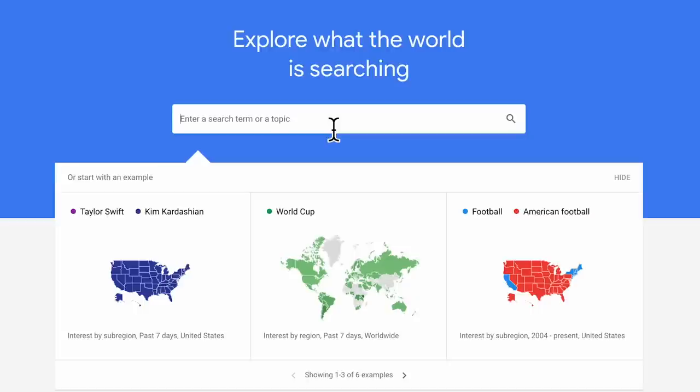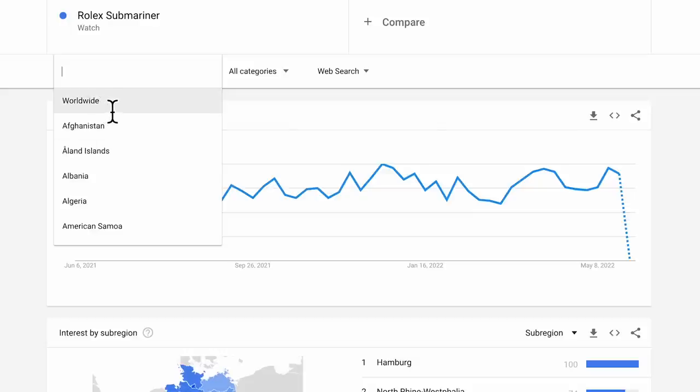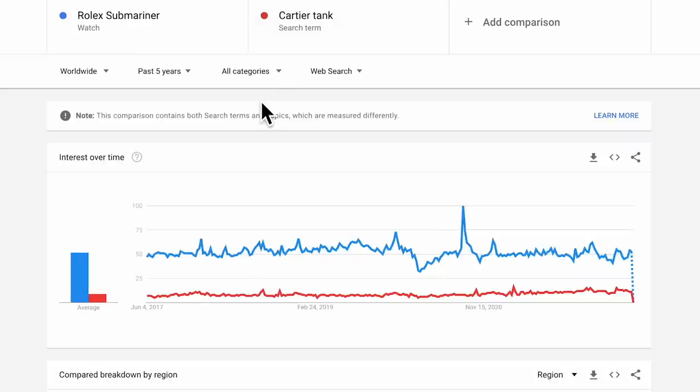And now we can go to the question in the thumbnail, Rolex versus Cartier. We could say now, okay, let's take a very common model, Rolex Submariner, and let's measure the volume, the interest in the last 5 years. There we are. And now we take a very common watch, Cartier Tank, for example. And there we are. There you can see the difference between those two brands. We have a solid 50 here with this strange peak, and Cartier is way under that. So the question, will Cartier be the next Rolex? It's not very realistic when you take these relatively unspecified watches.